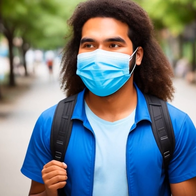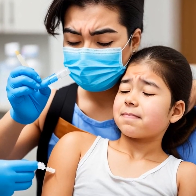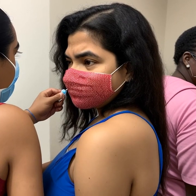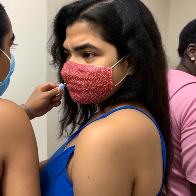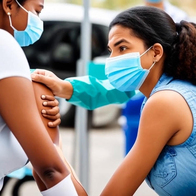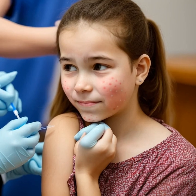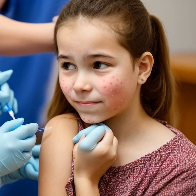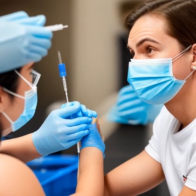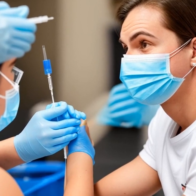Like any medical intervention, the varicella vaccine may have some potential side effects. However, most of these side effects are mild and short-lived. Common side effects include soreness or swelling at the injection site, mild fever, and a mild rash. Serious side effects are rare, but they can include severe allergic reactions or seizures. It's essential to discuss any concerns with your healthcare provider before getting vaccinated, especially if you have a history of severe allergies or other medical conditions.